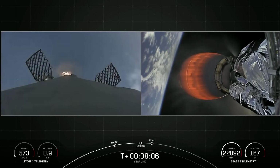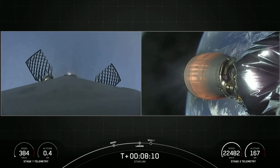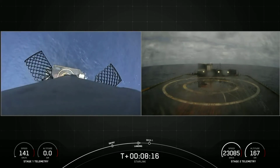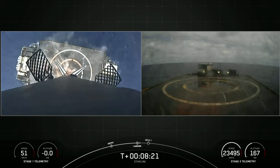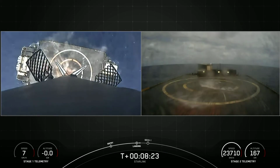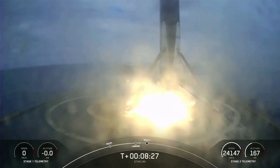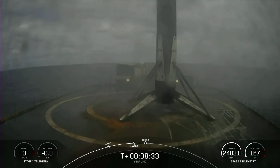All right, we heard the callout and you can see there on screen the landing burn has begun. Watch closely, we should be able to see the drone ship come into view. This drone ship is about the size of a football field. Stage 1 landing leg deploy. As you can see, this booster has touched down. Landing confirmed once again. This is the 12th recovery for this particular booster.